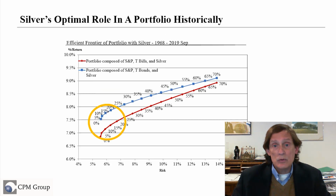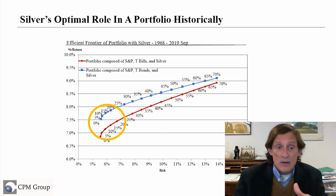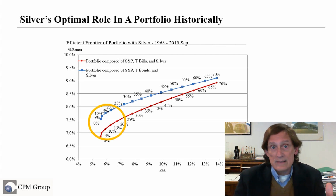53 years. If you look at silver, you don't have that first spur. You start and you increase your risk as well as you increase your returns with the first 5%. But you do have a sweet spot of 5 to 10%. We have two lines here. The bottom line is S&P 500 and Treasury bills and silver, and the top line is S&P 500 index, T-bonds and silver. So you're actually looking at higher returns with the bonds and the bills. But in both instances, your return rises more than your risk increases in that 5 to 10% range.